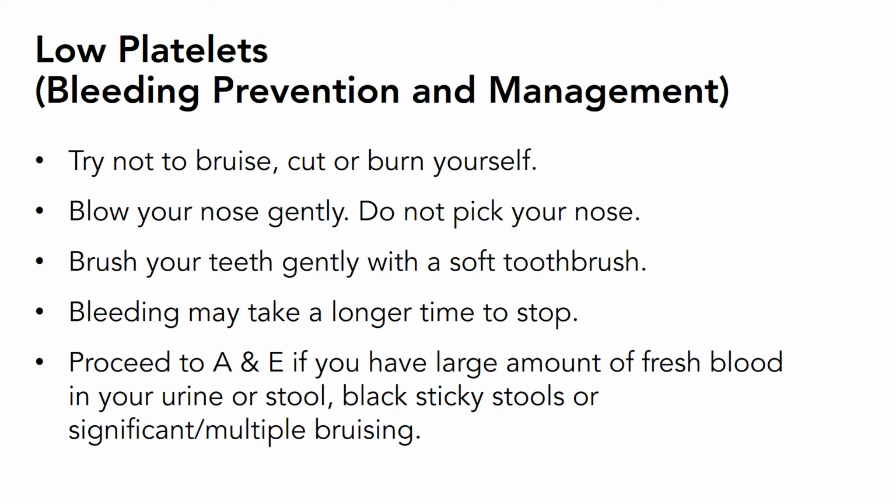As chemotherapy can lower your platelet counts, here are some things you can do to prevent bleeding problems. Try not to bruise, cut, or burn yourself, and be careful to avoid bumping into things or tripping. Clean your nose by blowing gently. Do not pick your nose. Brush your teeth gently with a soft toothbrush to protect your gums from bleeding. You may continue to floss. However, stop flossing if it causes pain or bleeding from your gums that do not stop.